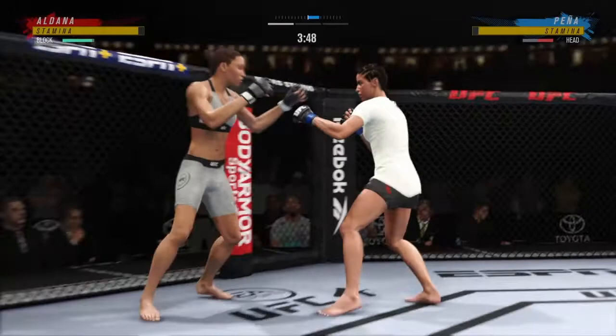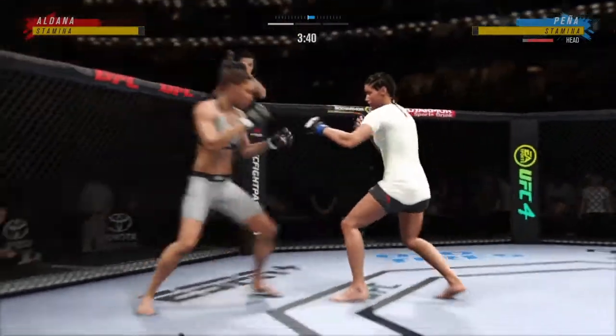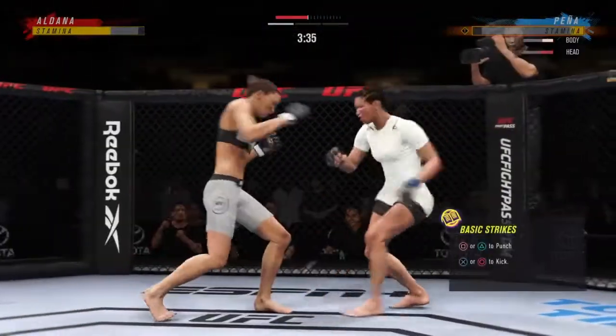Uppercut is good. Beautiful body. Oh! Oh!